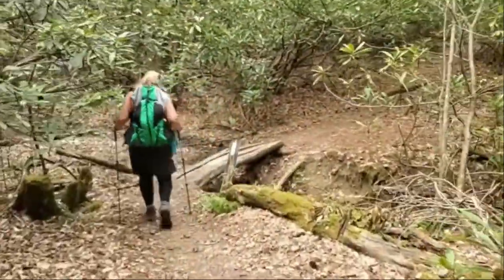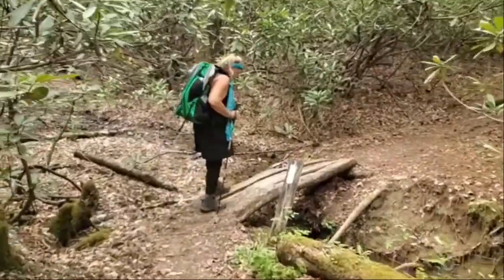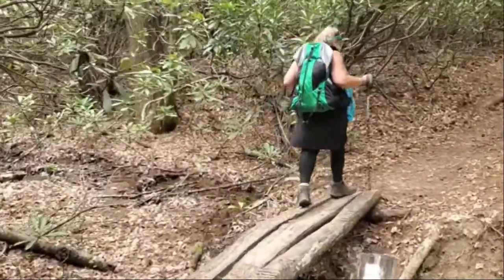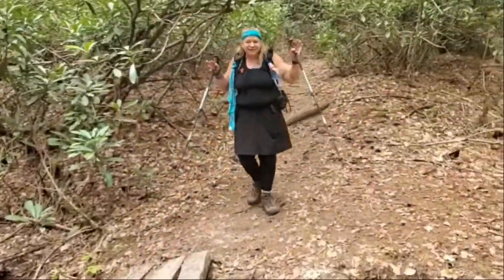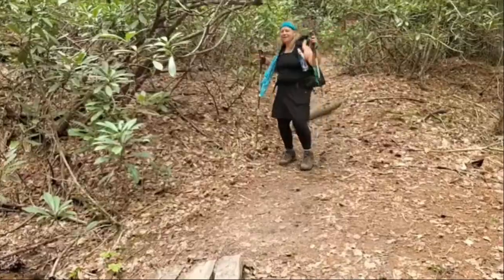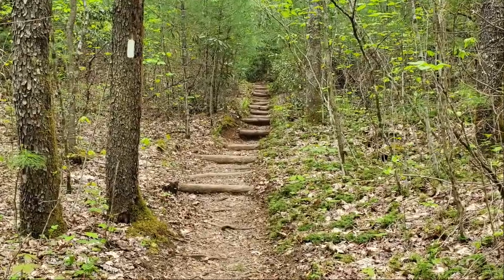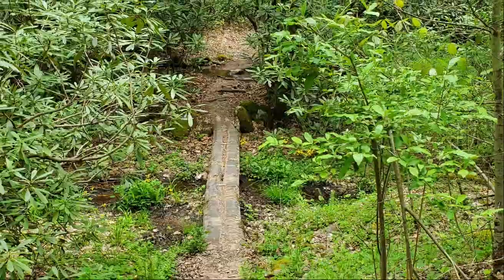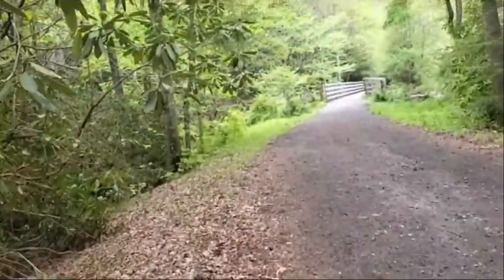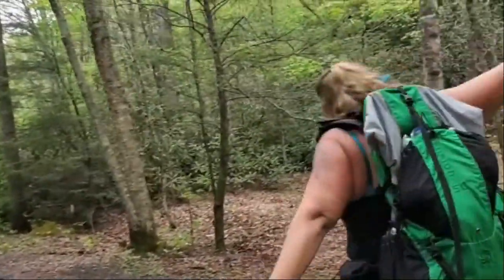Gypsy going across the footbridge. Come on. I'm filming.